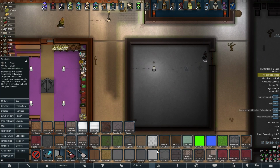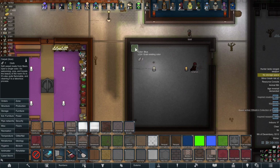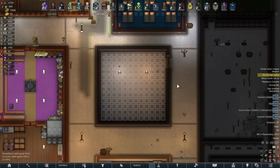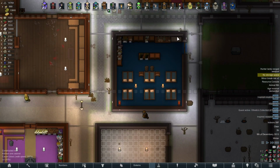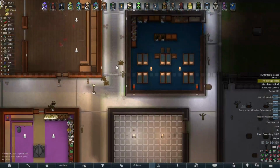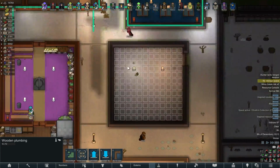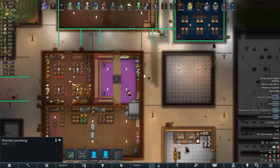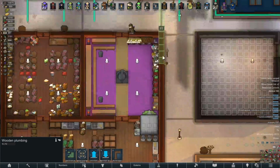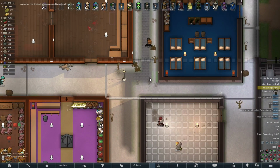Okay, there is one light and that's enough. So we're going to come down here to carpet, and I want just regular blue carpet. It's going to match up here. We're also going to need to get water down here. And for that, let's see where we can tie in. There's really nothing tied in over here. That's a little unfortunate. We'll have to change that. So we'll bring this over here like that. Still using wooden pipes.